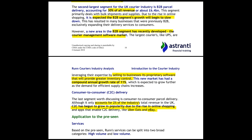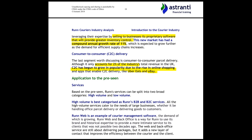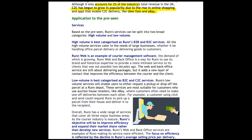So, of course, how does this apply to the pre-seen? Well, using the pre-seen, we can see how Runn has segmented its services between two broad categories, high volume and low volume. High volume is best categorized as their business-to-business and business-to-customer services. One example of this would be Runn Web, which is an example of courier management software, which, as we've just mentioned, is about selling to businesses proprietary software that will connect the courier and the business client together and create a unified system.